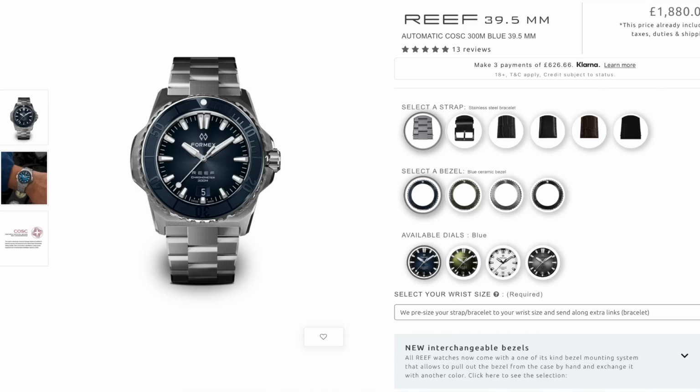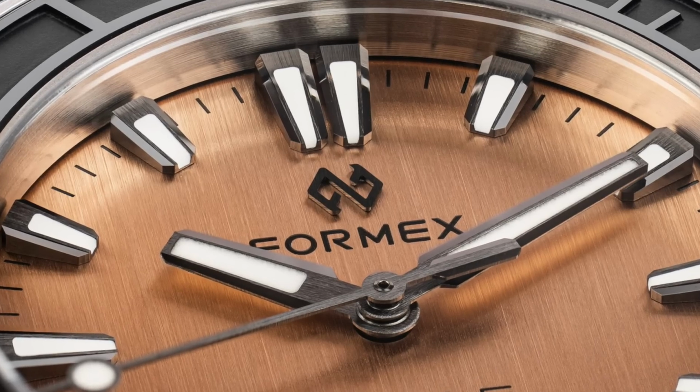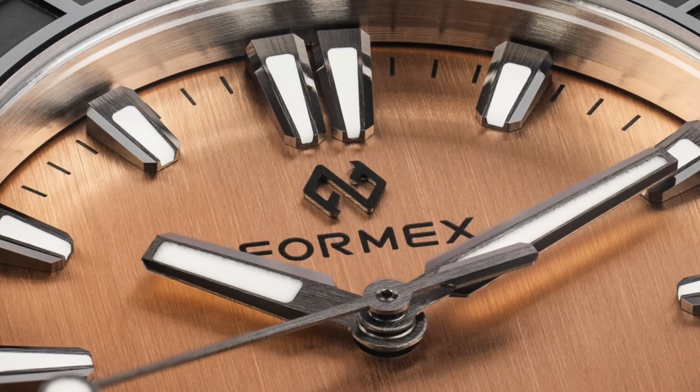So it's no wonder their watches are so darn good, because effectively they are pretty much exclusively made in-house. Now, about 7 months ago, Formex came out with a 39.5mm version of their big beefy boy, the 42mm REEF diver. Not only have I got one of these 39.5mm divers to show you, it is in fact the recently released radiant bronze dial version, and it is something else, let me tell you.